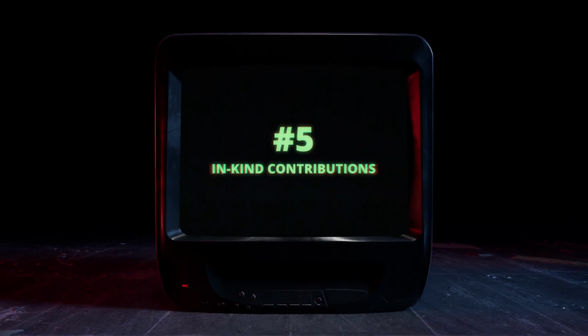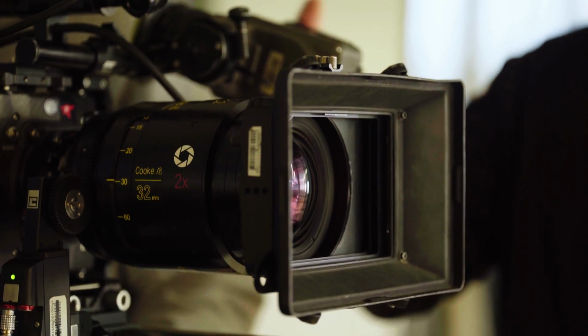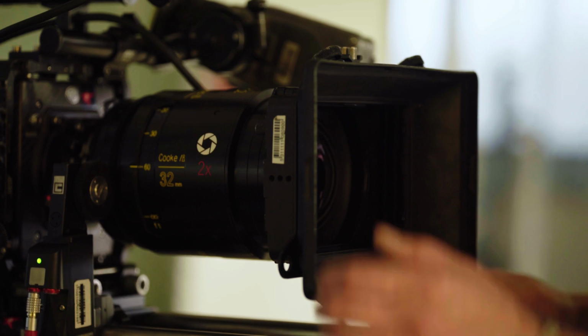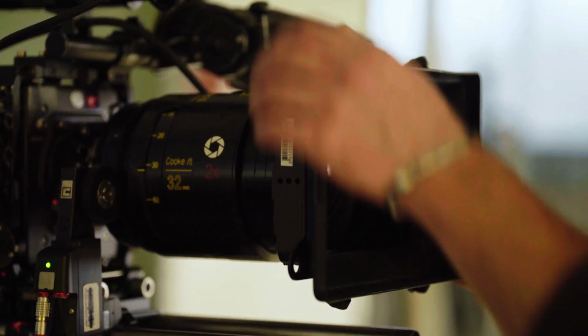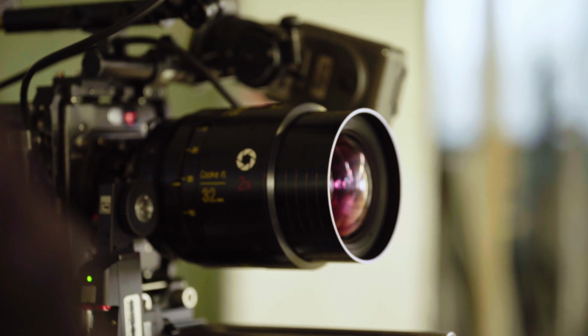Number 5, in-kind contributions and partnerships. In-kind contributions or services basically describes if a vendor or, let's say, a rental house wants to lend you a free camera package or a grip and electric package, which still really helps your budget because you wouldn't have to pay that couple grand or whatever it would be to afford this package. So that's one less thing on your budget that you have to worry about.